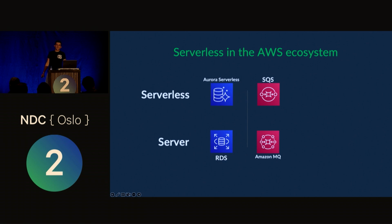So on the serverless side, you have SQS, which is Simple Queue Service, a product that has been developed completely from scratch to work in a cloud environment. It has very good performance. It has some limitations, or you lose some of the guarantees you usually have with a queuing product. For example, it doesn't have first in, first out by default. You can opt in for it, but you have to pay in performance.